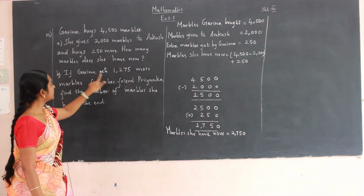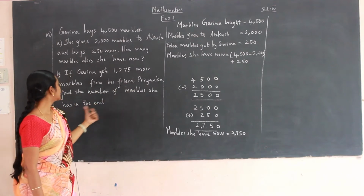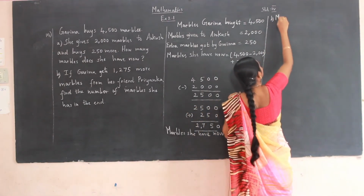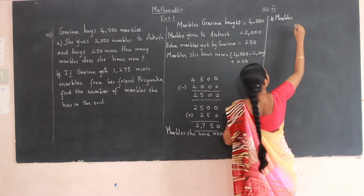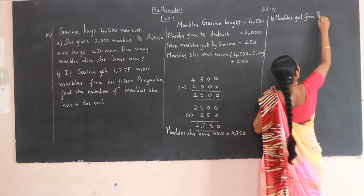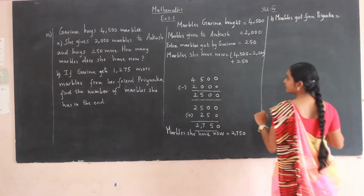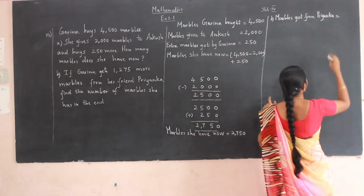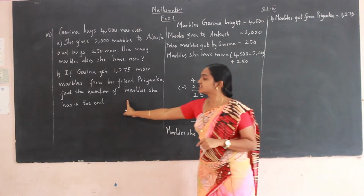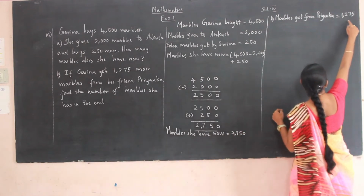The next one is, if Garima gets 1,275 more marbles from her friend Priyanka, find the number of marbles she has in the end. Marbles got from Priyanka is 1,275. Now what we have to find? Number of marbles she has in the end. So we have to add 2,750 and 1,275.